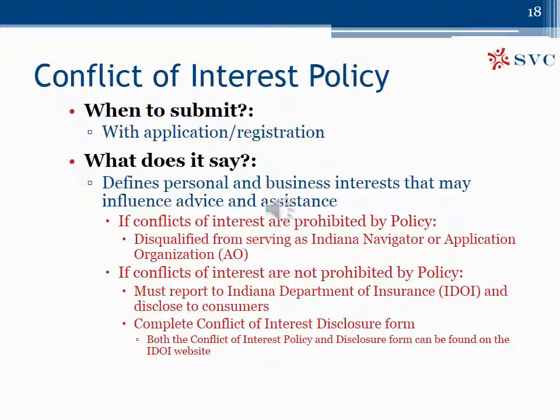The conflict of interest policy breaks up those interests and relationships into two categories: prohibited and not prohibited. If the conflict is prohibited, the navigator or application organization cannot be certified. If the conflict of interest is not prohibited, the individual or organization must report the conflict to the Indiana Department of Insurance and any consumer he or she helps. The navigator or application organization must also complete the conflict of interest disclosure form.